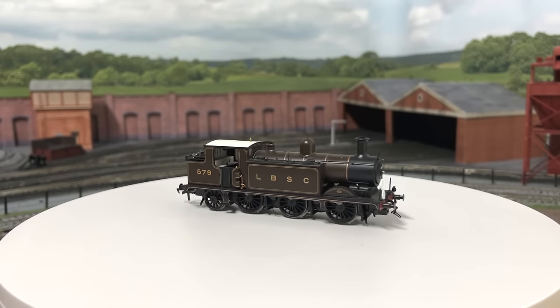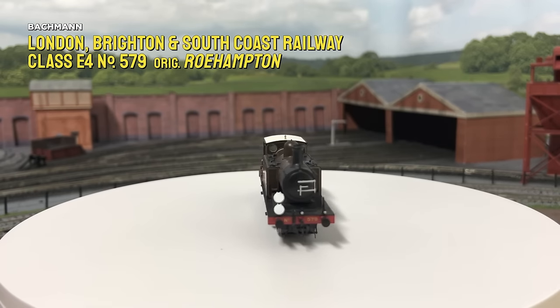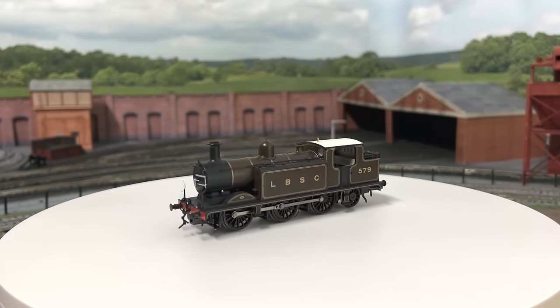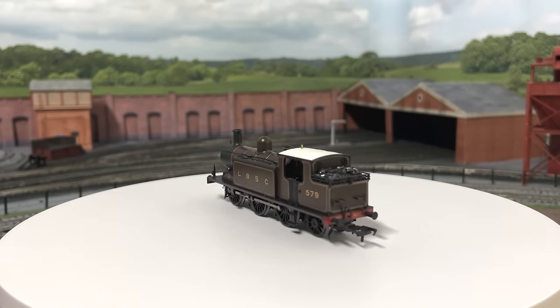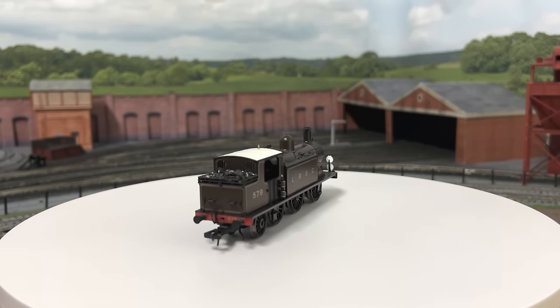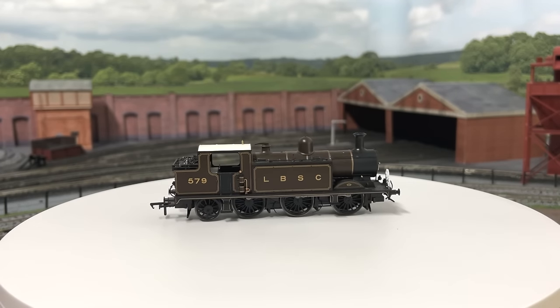Another top 5 model of all time for me, Bachmann's fantastic E4 class. Number 579 in the utterly beautiful umber brown livery with gold lining. This truly is an underrated model, I think. The body is almost entirely die-cast. I love Bachmann's E4s so much that I bought 2 more, but we'll get to those.